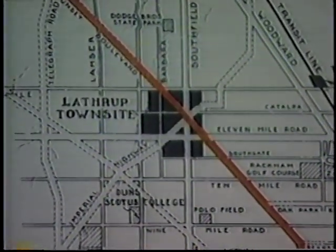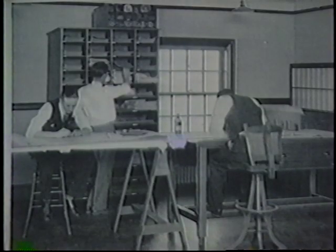The tight control she had over the community was also evident in the regulations for resale of property. Owners wishing to sell were originally required to list their homes with the Lathrop Realty Company she ran with her husband, Charles Kelly.